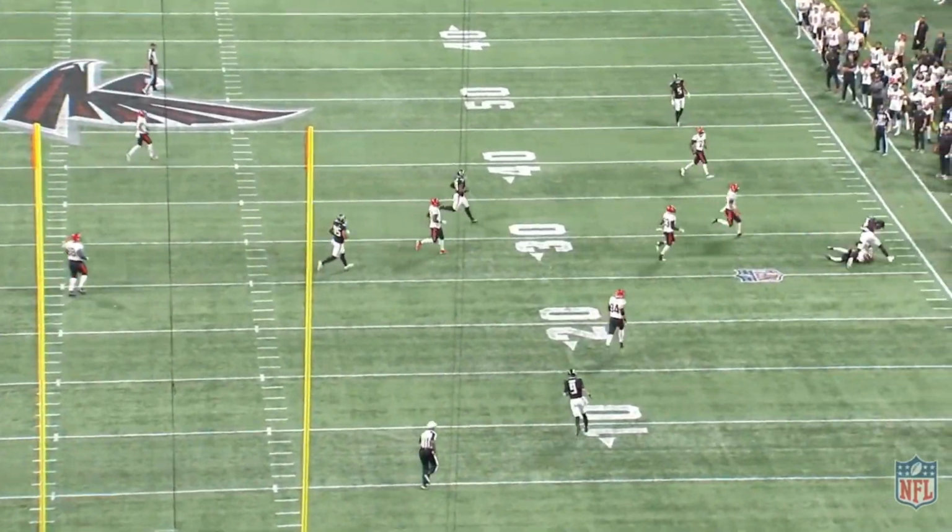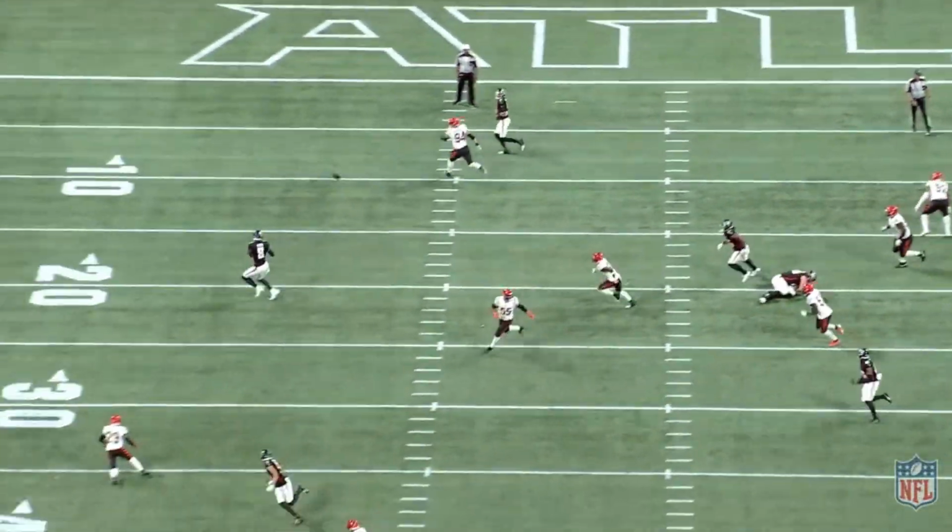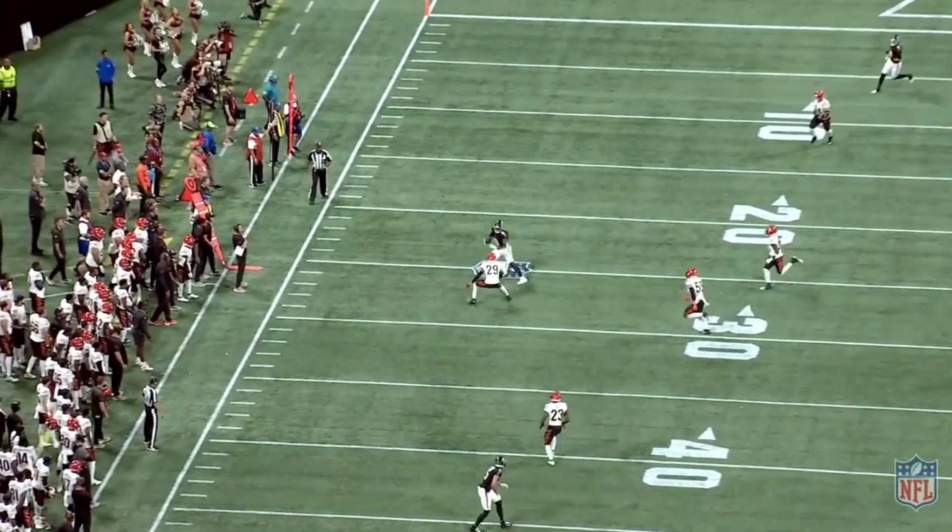As I said, I leave this game encouraged for Ridder and the Falcons' 2023 offense as a whole, and I look forward to breaking down more in the future. That's it for this one.